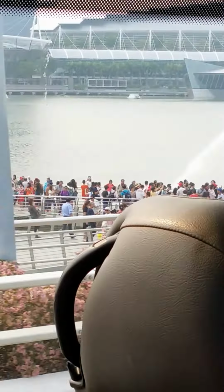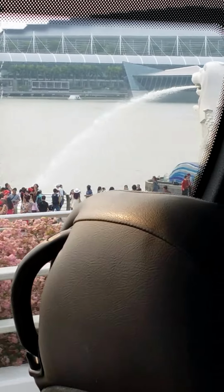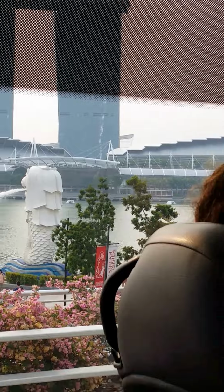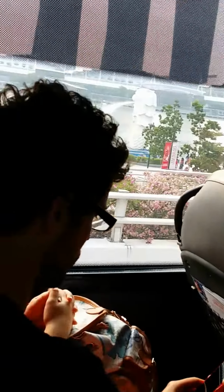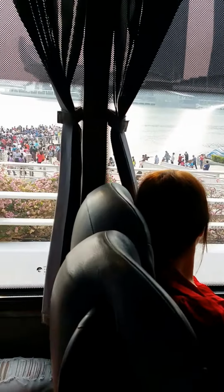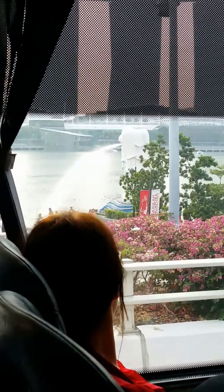You know, normally we make a stop here, but because of the haze situation, we cannot do that. Right, we cannot do that. They say for anybody who comes here, you must have a picture taken with the Merlion. So for many of the tourists down there, you just have to do it.